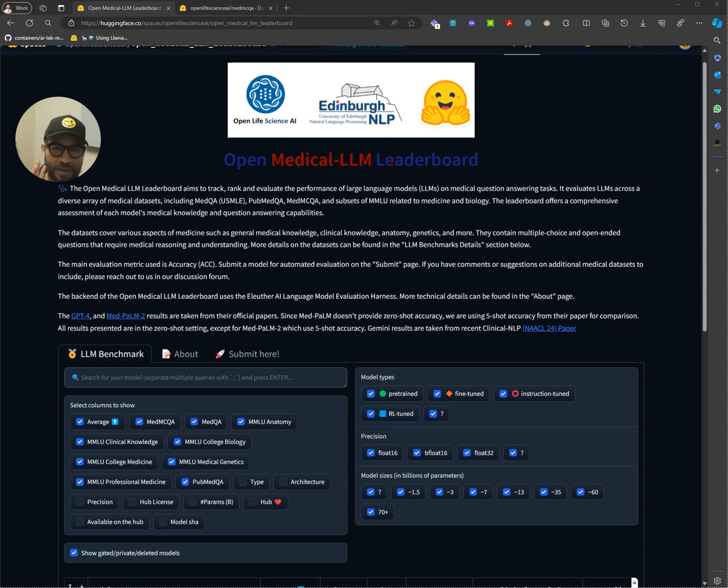So the point of this is going through this really initial service of benchmarking medical AI models in the open. So we're just going to read through it. The Open Medical LLM Leaderboard aims to track, rank, and evaluate the performance of large language models, LLMs, on medical question answering tasks. It evaluates LLMs across a diverse array of medical datasets, including MedQA for the USMLE, that's the United States Medical Licensing Exam, PubMedQA, MedMCQA, and subsets of MMLU related to medicine and biology. The leaderboard offers a comprehensive assessment of each model's medical knowledge and question answering capabilities. Datasets cover various aspects of medicine, such as general medical knowledge, clinical knowledge, anatomy, and so on, multiple choice questions.